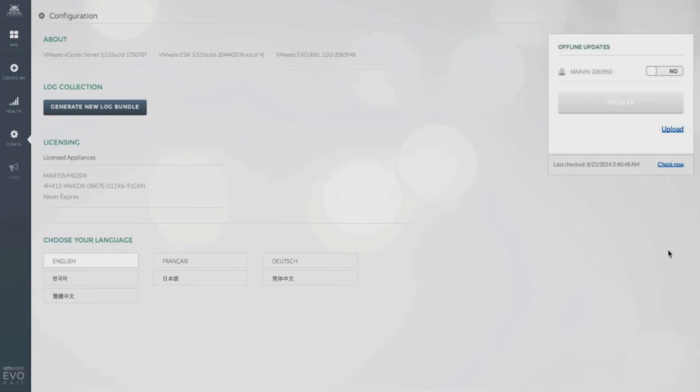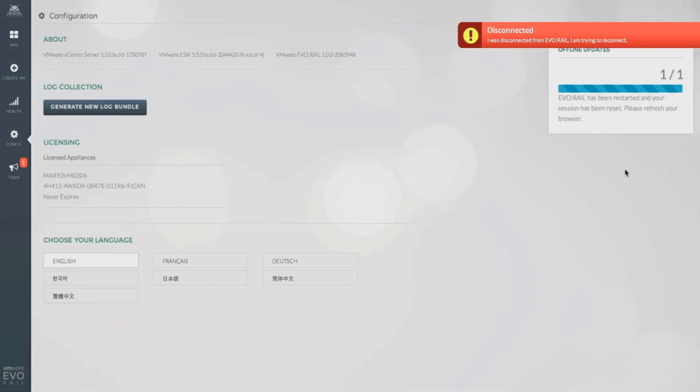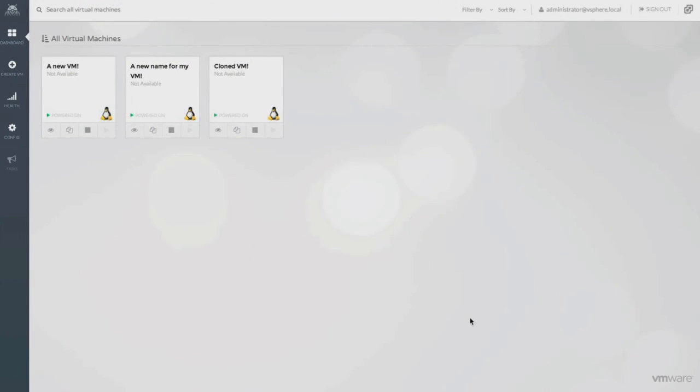You pick those of the ones you've uploaded which you'd actually like to upgrade. That includes ESX and VC and the EVO Rail engine. And you're done. No downtime. No CLI commands. So, expanding. This is the fun part.